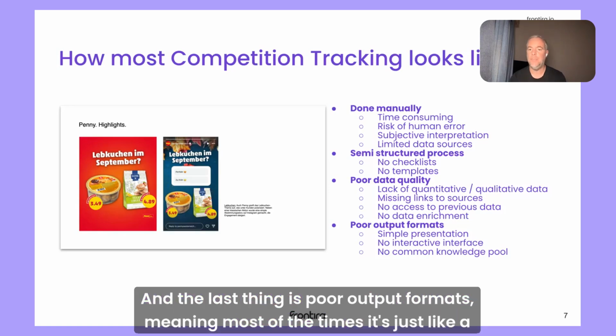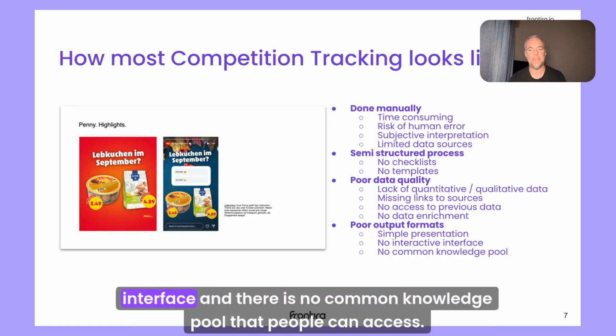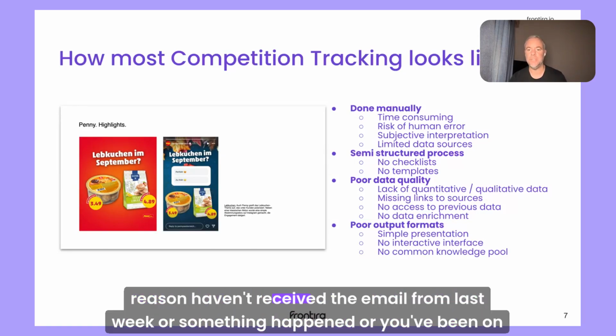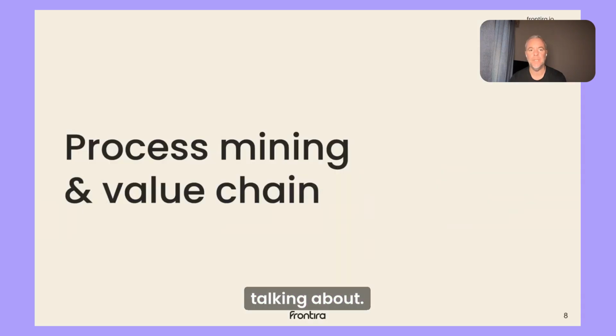And the last thing is poor output formats, meaning most of the time it's just a simple presentation. There's no interactive interface and there is no common knowledge pool that people can access. Either you received the email and then you're part of it, but if for whatever reason you haven't received the email from last week, or something happened, or you've been on holiday, then you're just missing out on data and you don't know what your colleagues are talking about.